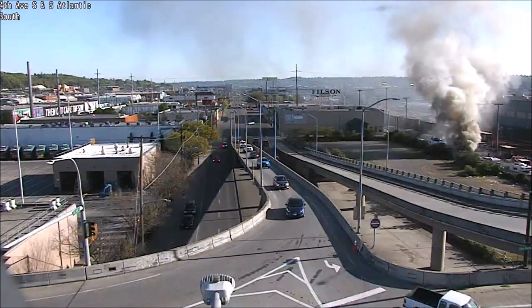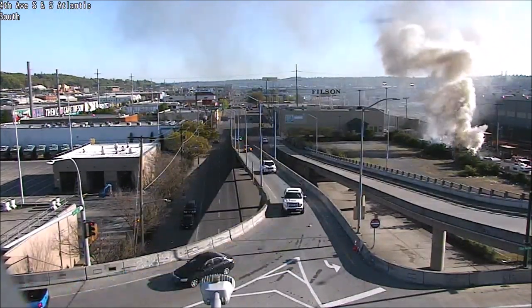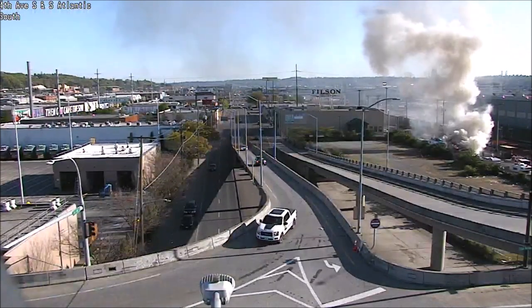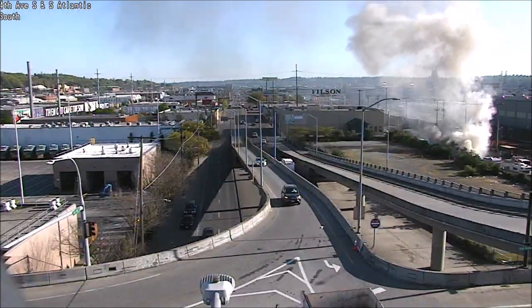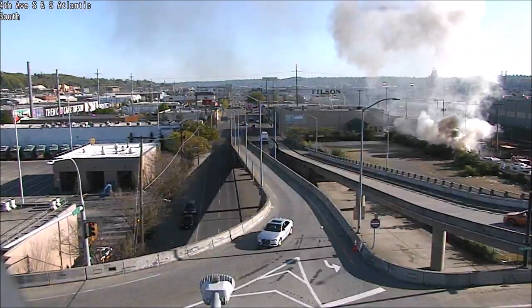Engine 5, fire response, 145 3rd Avenue South. Request from Engine 10 already on scene for fully involved RV fire. Approach from the south.